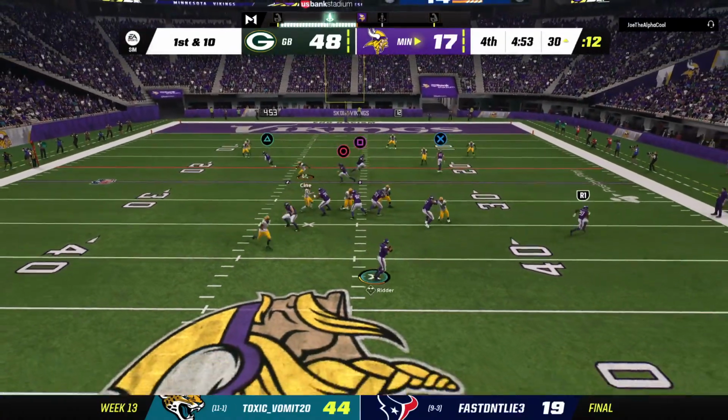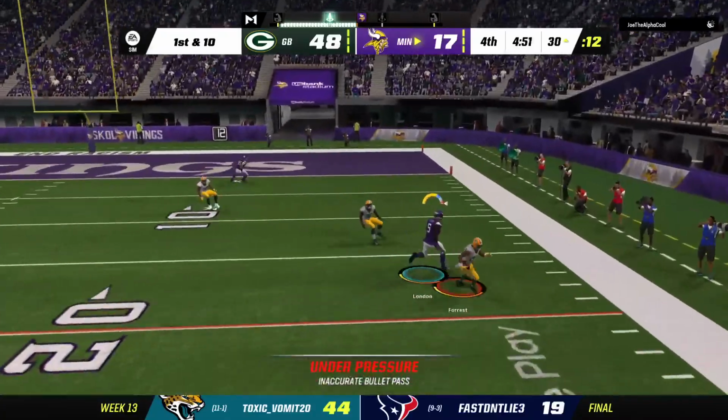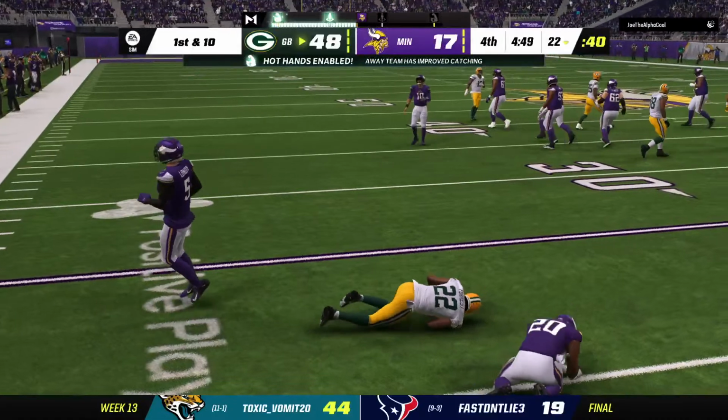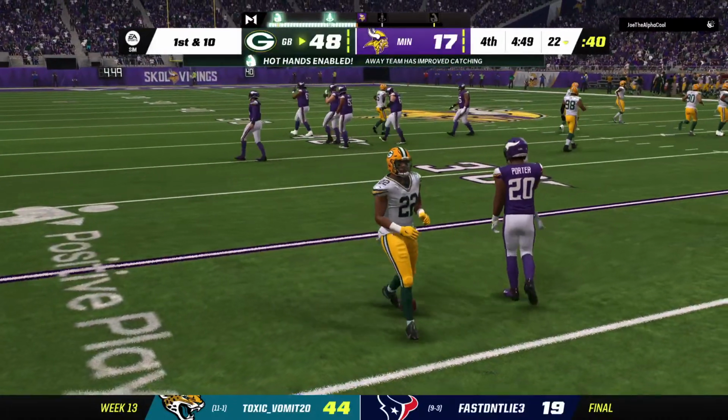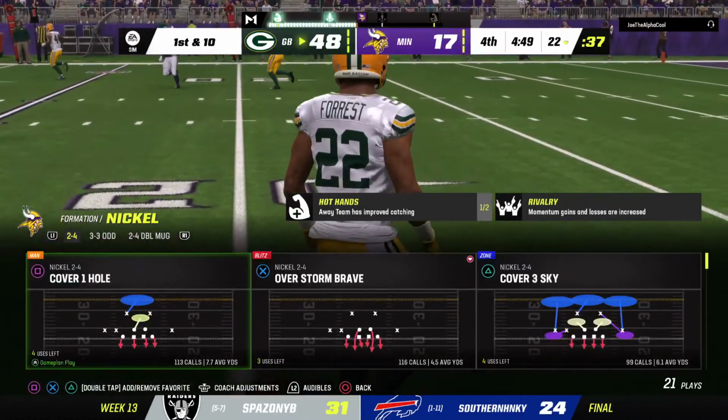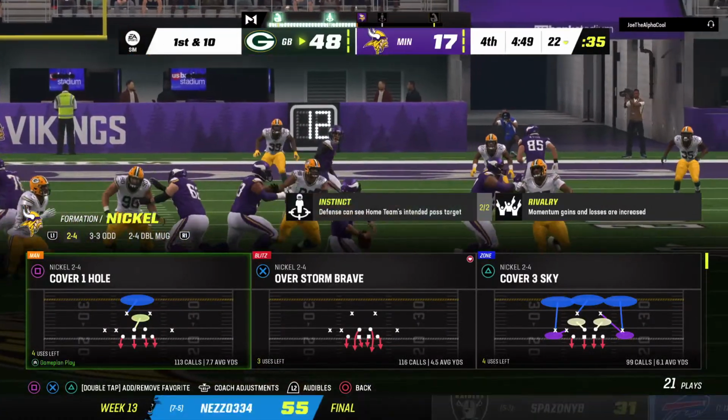They're going to look to throw. And for the 4th time tonight, it's an interception. And the Packers are going to take over here at their own 22-yard line. Well, they've got the huge lead. Now they have another interception on the defensive side.